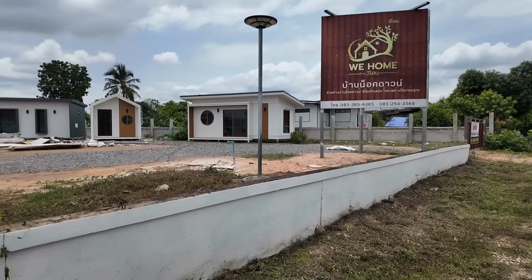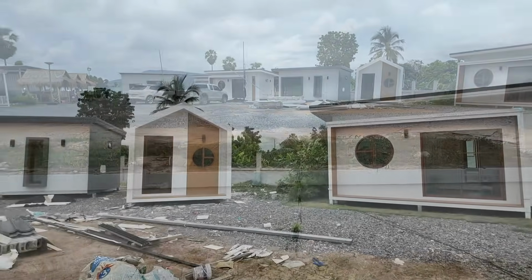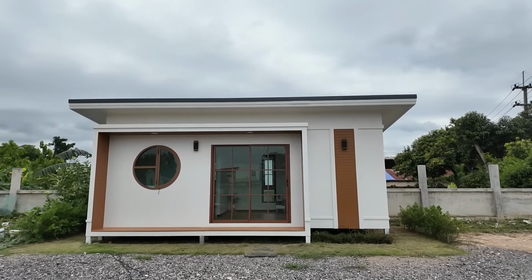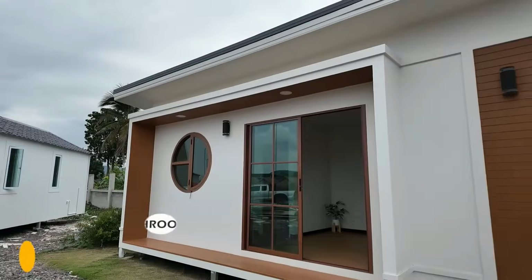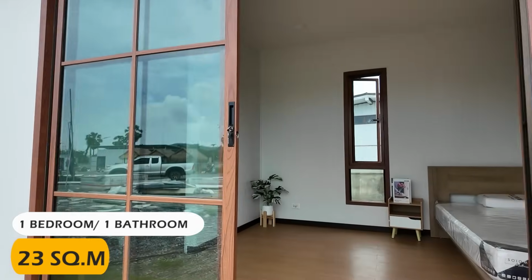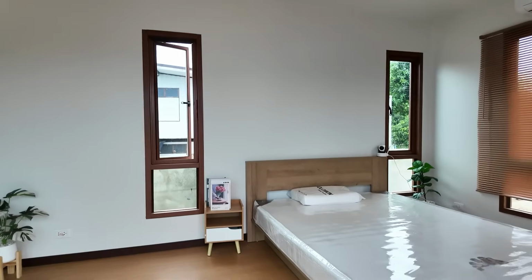That's the unit I saw on Facebook. They look very well finished, so we'll see how much they are. And here it is. It's Japanese style. We've seen these before, bigger houses, 3 bedrooms, but with the round window. And the price for this one doesn't include delivery, because these are portable, or the furniture, but I'm sure you can come to some arrangement.